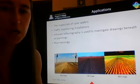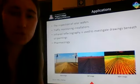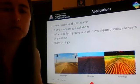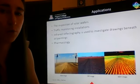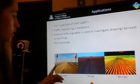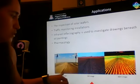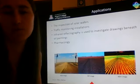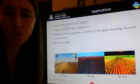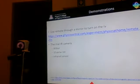Other applications include inspecting of solar wafers, using absorption effects as well, traffic monitoring installations, infrared reflectography is used to investigate drawings beneath oil paintings, another one that I can show later, and they'll also use it in pharmacology. So here's the near-infrared image, and here's just the regular black and white image that you would see. And this is another image that's also taken, which is more on the higher infrared range. But yeah, that's all for my presentation. But now I will talk about a couple quick demos.